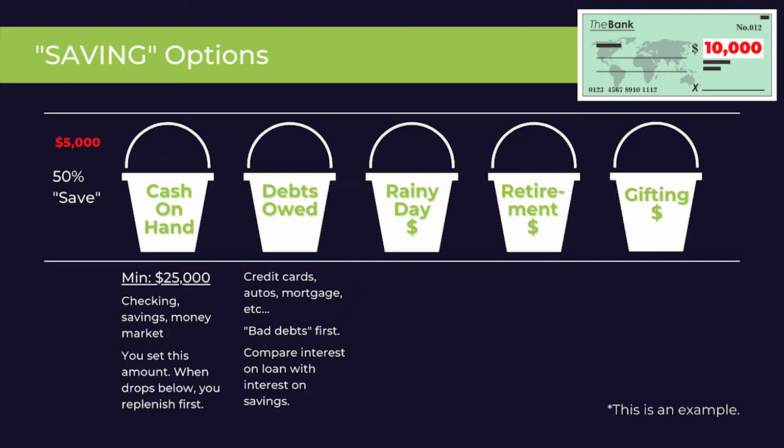And as you can see, we've created 3 more buckets to the right. And these are in order really of time. The rainy day bucket is for your typical investments. As you begin to grow your wealth, you stop buying things and begin paying off your debt or investing in assets. And you hope those assets will grow and eventually generate you income in the future.